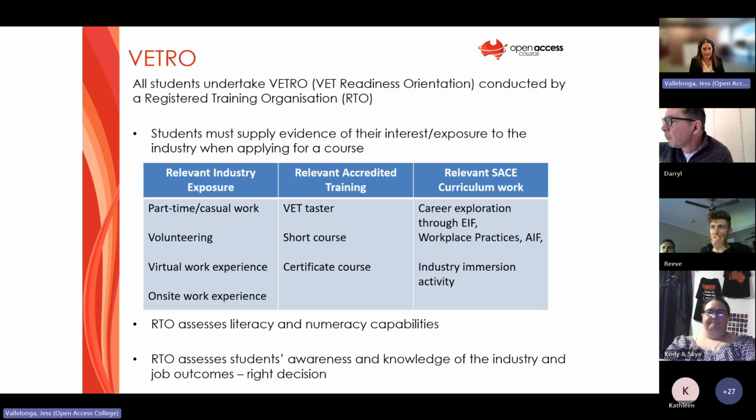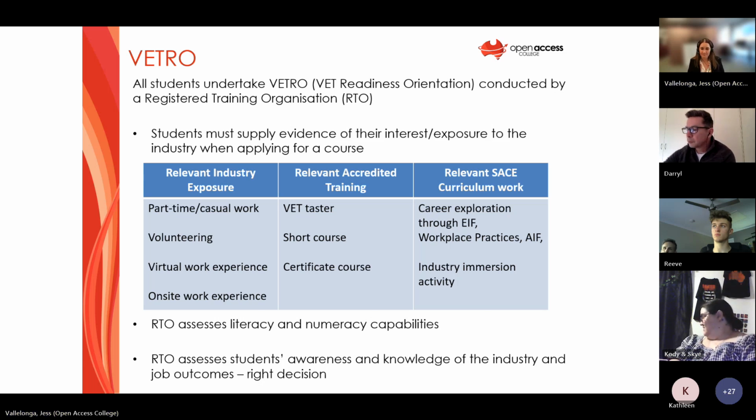So, supplying evidence, undertaking the literacy and numeracy assessment, and some RTOs will also have an interview component, which they usually put together with that literacy and numeracy assessment. Just some questions around, do you know what this course is about? This is what it's about. Is that what you thought? Are you interested? Just to make sure that it is the right fit for the student.